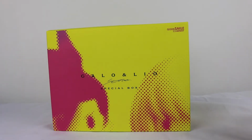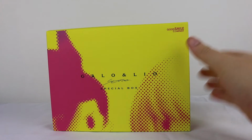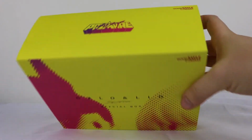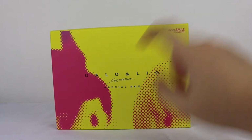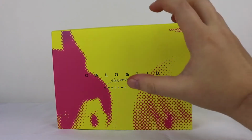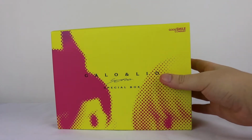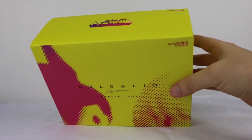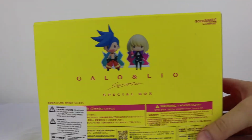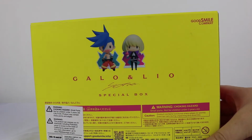I really like when companies give you a reason to keep the box. For example, it's very stylized. It honestly looks like a shoebox from how stylistic and fancy it looks. I like how you see the two figures as if they're in a painting, with the vibrant colors that Promare is kind of known for. You get Promare right here by Good Smile, and on the back they give you a nice image of what to expect when opening the package.